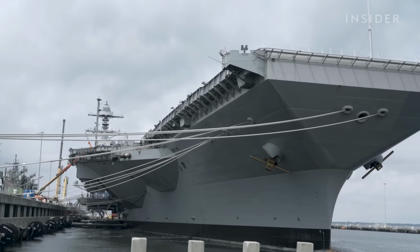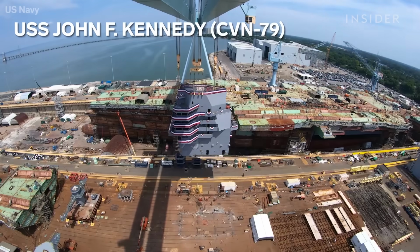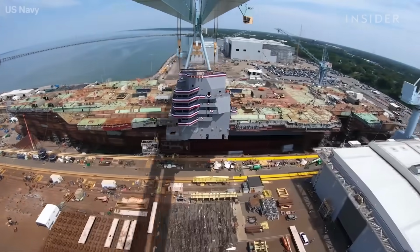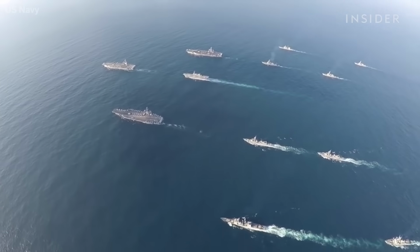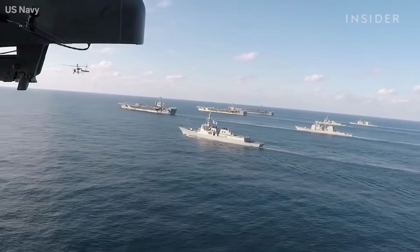The Ford is the first of 4 new carriers already in different stages of design and build. The Navy plans to replace the entire supercarrier fleet with Fords. U.S. law requires its Navy to operate 11 carriers at all times, but with all the delays, the U.S. is down to 10. The reason we have 11 is driven by the fact that the U.S. Navy is kind of a 2-ocean Navy, if you will.